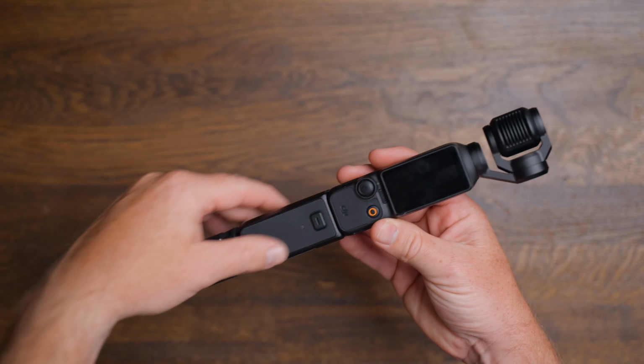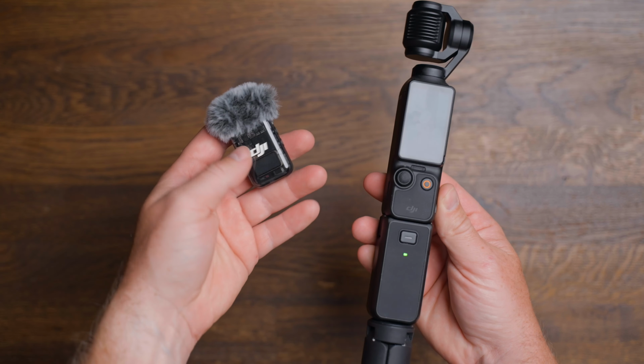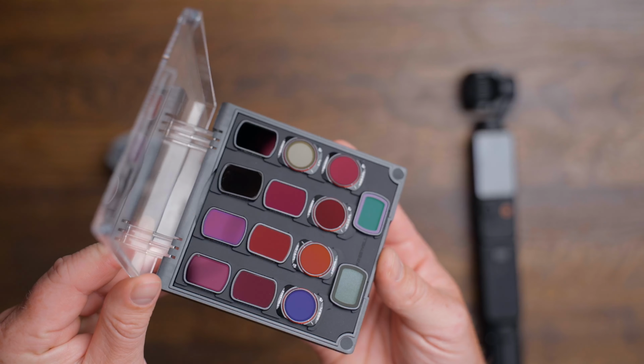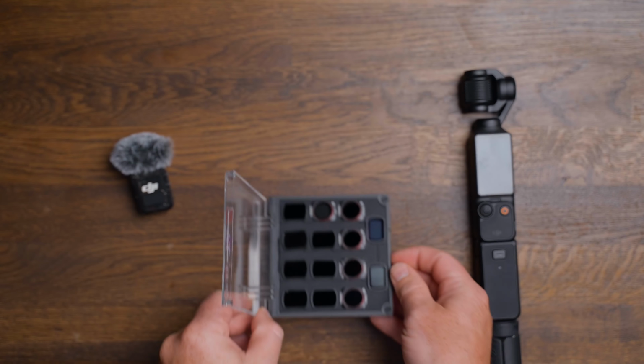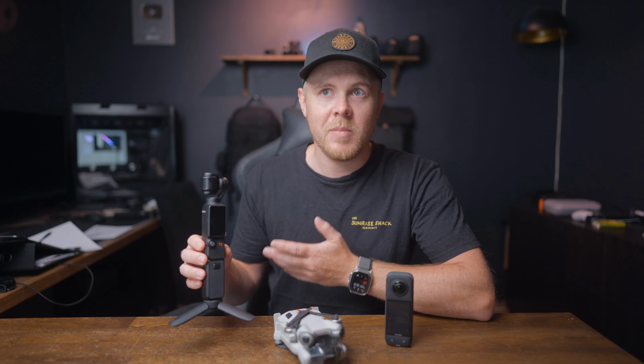Now for the Pocket 3, I would probably just start with the Creator Combo, because, you know, it has everything you need, and then you can later decide whether or not you need any filters, a tripod, or other accessories. But for now, I would just invest in the Creator Combo, and this is what I use mainly. I don't think I have any other accessories that I use with the Pocket 3. Of course, the ND filters for when I film during daylight, but that's about it.